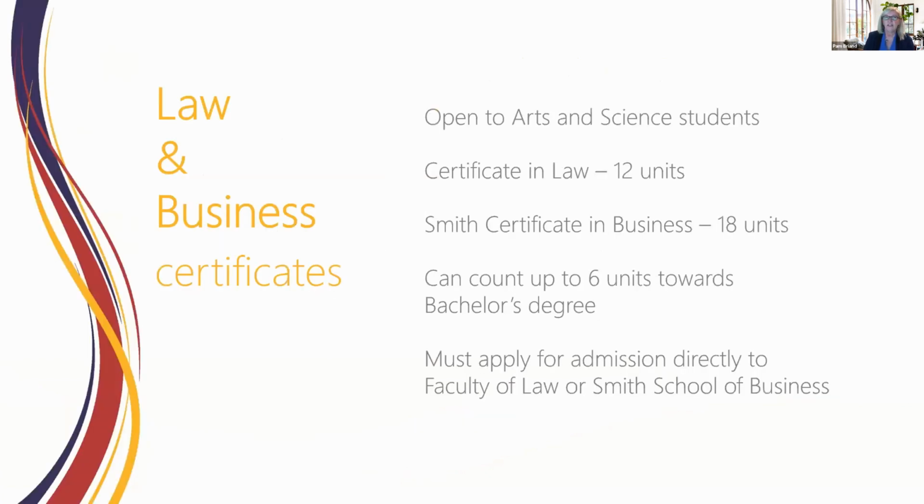So along with the arts and science certificates that are offered, which there's quite a lot of, there are a couple that are outside of the arts and science faculty, but are available for arts and science students, which is great. So there's a certificate in law, and that's 12 units. And there's a Smith certificate in business, and that's 18 units.